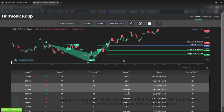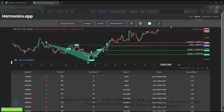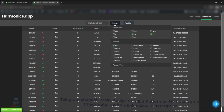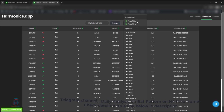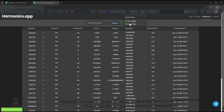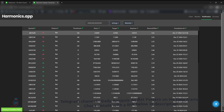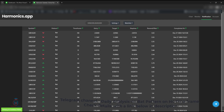It did not go to the first take profit or second take profit, but it has reached stop loss. So you can see which ones are failed or successful, and you can also use this table to make some kind of analysis based on the symbol or the pattern. Then you have a notification where you can also use the settings, where you can select all the details. You can also use the watch list, for the symbols you would like to track. Whenever there is a symbol that you have selected inside the watch list, on the different time frame, it will be populated here. So for example, here I have selected that I would like to track the symbol GBP against the Australian dollar. I would like to follow that pattern on the 4-hour time frame. So when the Harmonic SAP scanner detects this bat pattern on this symbol on this time frame, it will populate this row here, and it will send me a message on Telegram with the link.